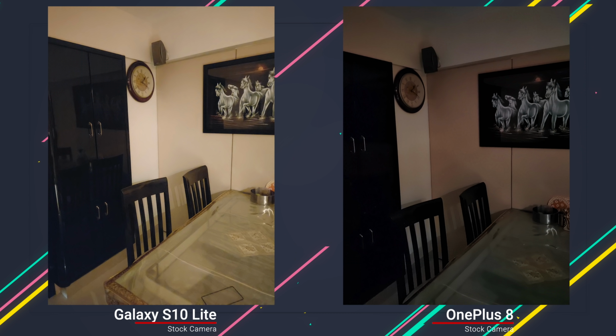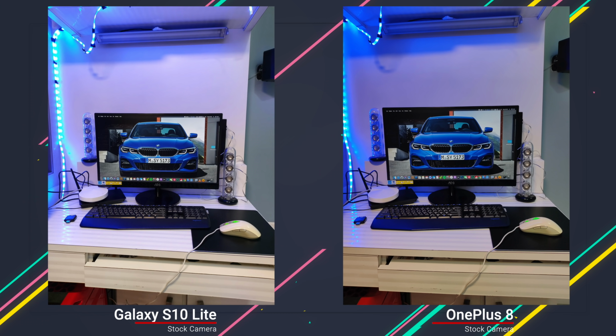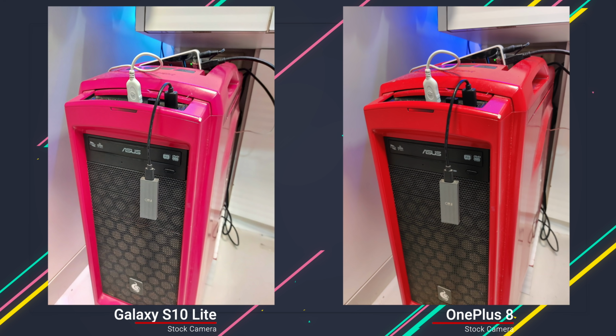The only area where this camera did mess up a little bit is in the indoor conditions. As you can see in this photo of my computer, it is red, but for some reason the camera has completely messed up the colors and it's coming out pink. I tried taking this photo multiple times and all the times I got a pink output, so I didn't understand why this is happening indoors. Probably it's just over processing the image.